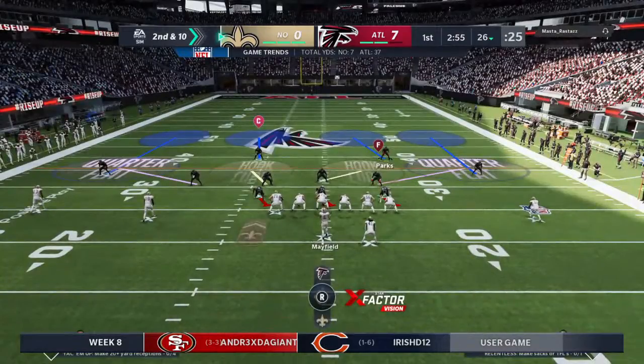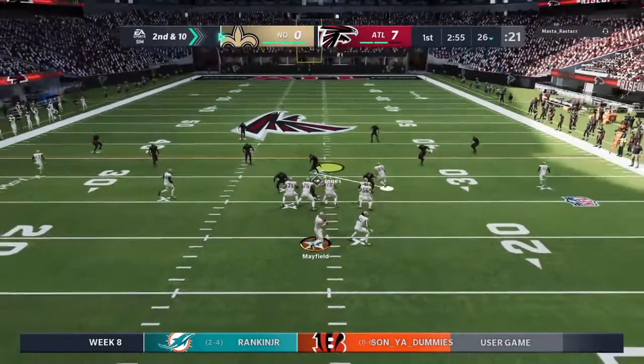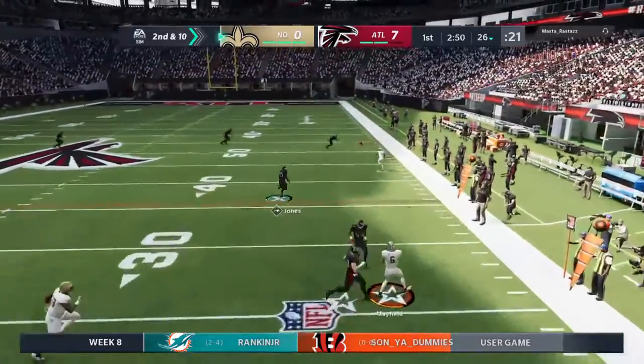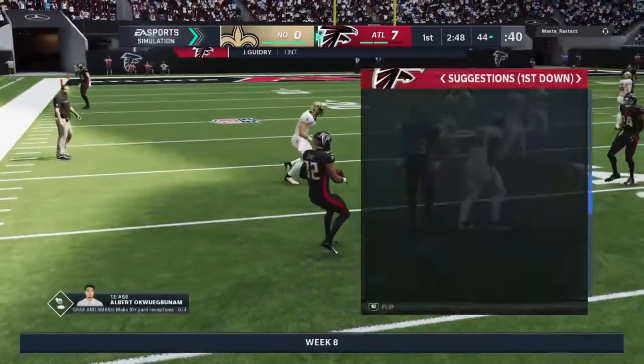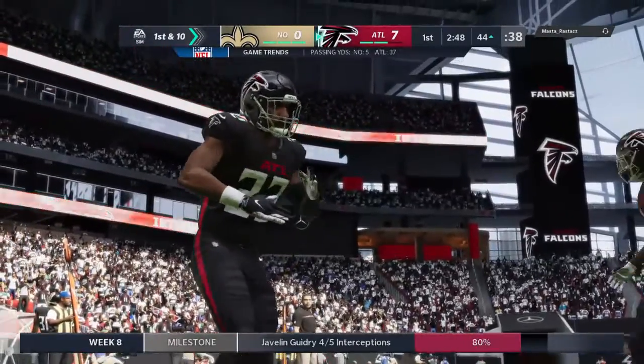Once again, they'll come up on the 26-yard line, 2nd and 10. From the gun, Mayfield escaping the pressure right. And he fires one that's intercepted. He's picked off at his own 47. And they'll take over inside the 45 at the 44-yard line.